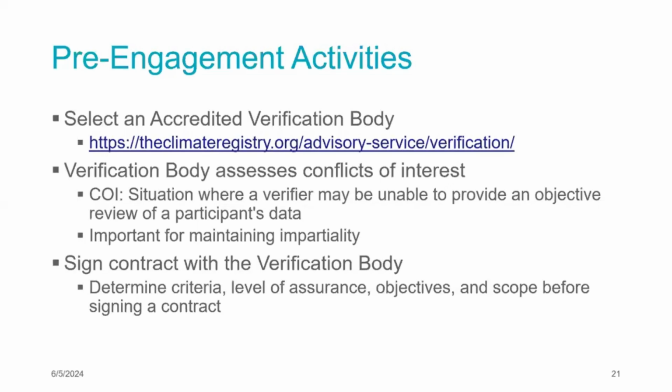Prior to signing this contract, it's important to determine the criteria for verification, the level of assurance, objectives, and the scope, or what is included in the verification. For example, are you just going to include scope 1 and 2 emissions, or will it also include scope 3? Are you going to include other reporting protocols or guidance, maybe some reporting standards or protocols that are sector specific? Are you going to include other optional emissions data, such as your electricity data on your electricity procurement or offsets? All of these things should really be hammered out with your verification body before you get into the contract.